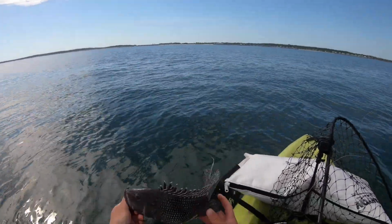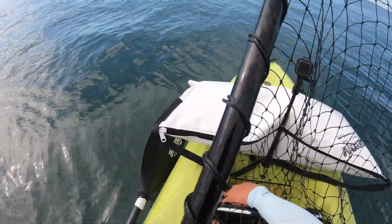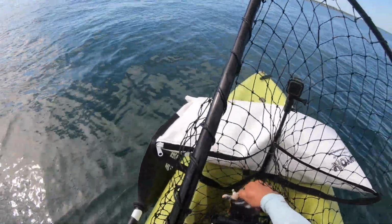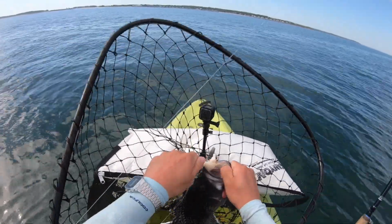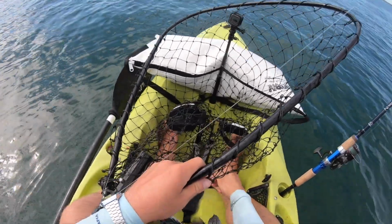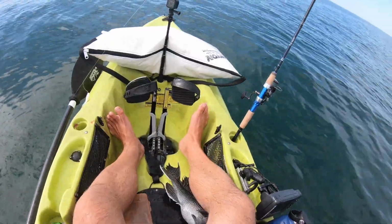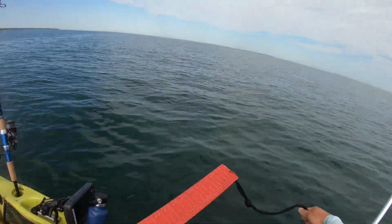Cool fish. You, however, you are a dinner guest, my friend. He's not huge, but he should measure up. I'll double check. Let's get a quick measure in this guy.